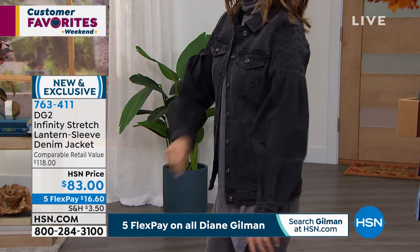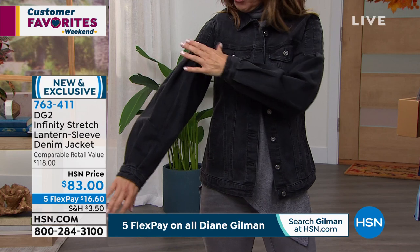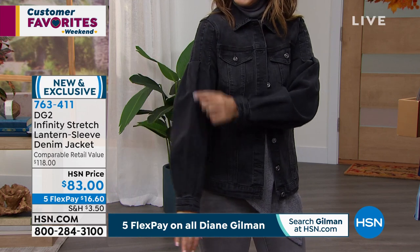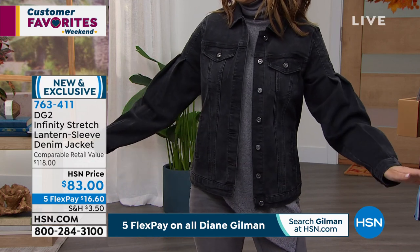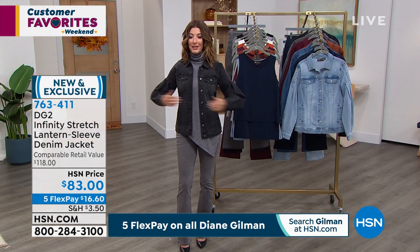Oh yeah, a glamorous kind of lantern sleeve. It's slim fitting over the shoulder. You've got these beautiful pleats, and then you've got that wonderful little extra bit of volume that makes it very comfortable, but also really fashionable.